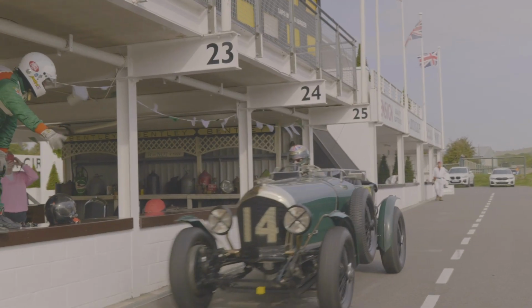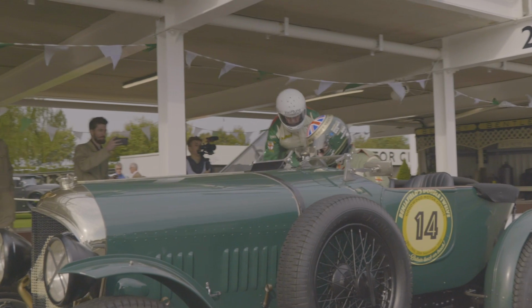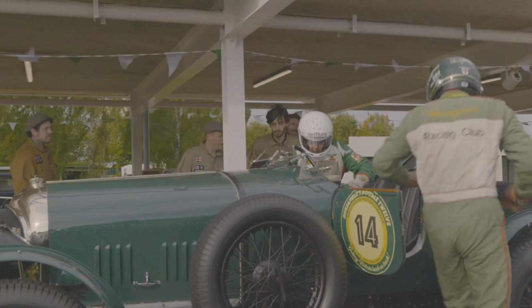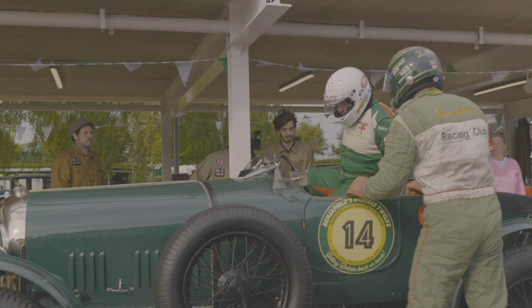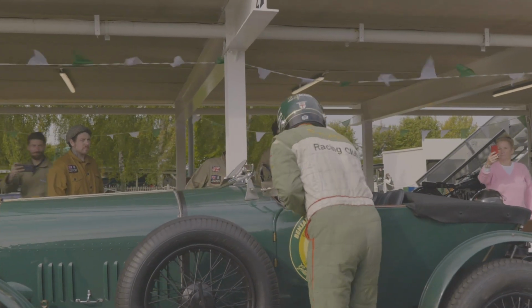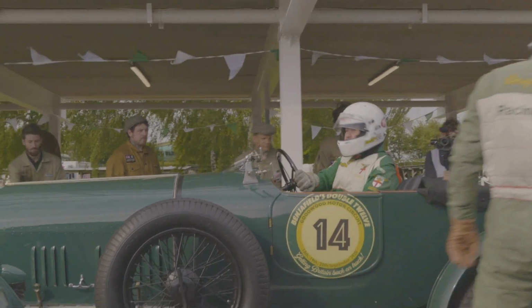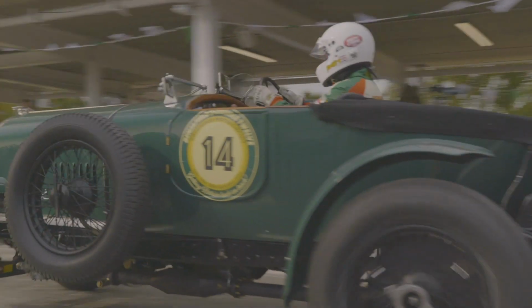Racing an original Super Sports. It's been in America for a considerable amount of time. We've just pulled it into the workshop, and our challenge is to turn that into a race car and hopefully a race winning car in 14 working days. So we are pulling it apart. The guys are flat out. It's a challenge for them, which they love.